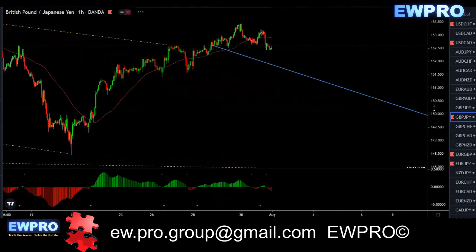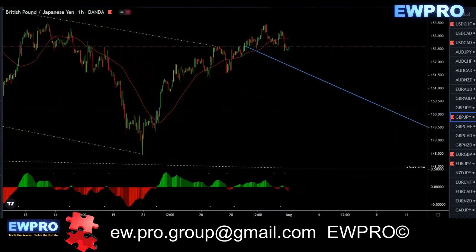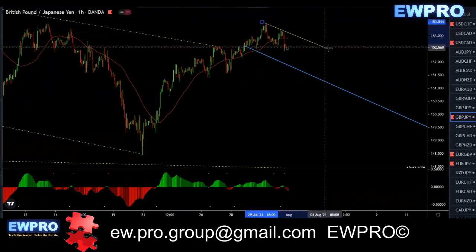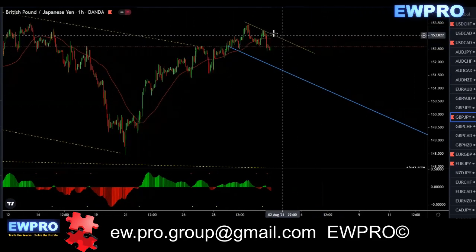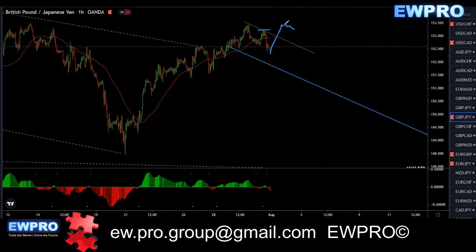on the H1. So we've got one up. Then we get A, B. This may be a flat in here for more upside. So you want it to break out. If you're looking for the buy, you want it to break out above that top, give you a little flag or correction, and then you can look for the buy.